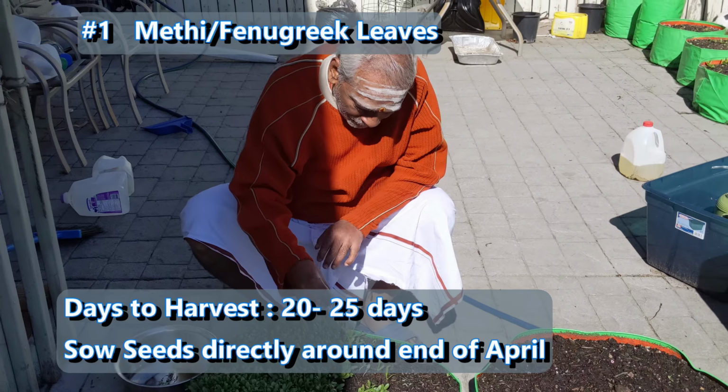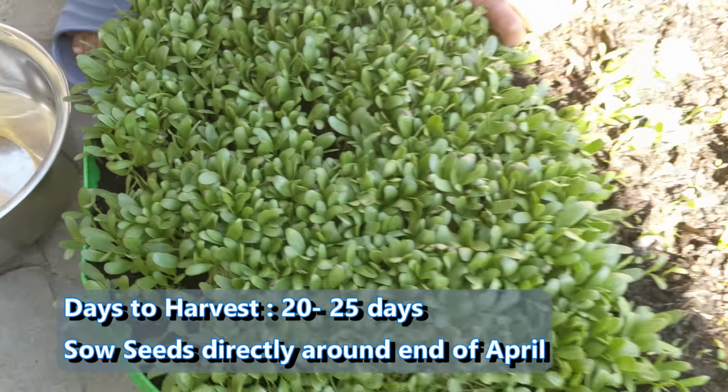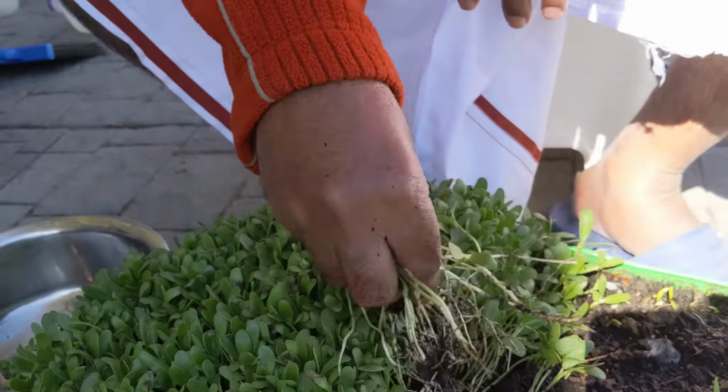Number 1 in the list is Methi or Fenugreek leaves. It only takes about 20 to 25 days to harvest after the seeds germinate. My dad is harvesting the Methi leaves as you see here.